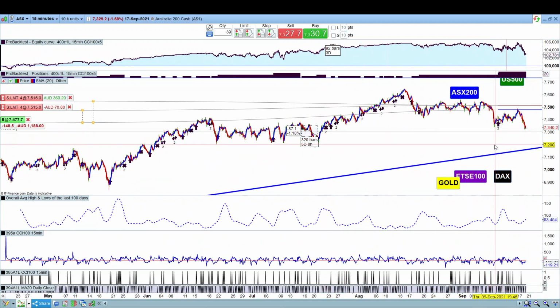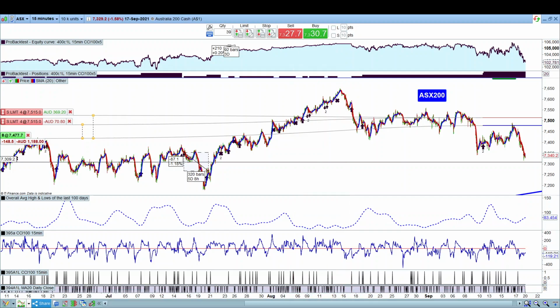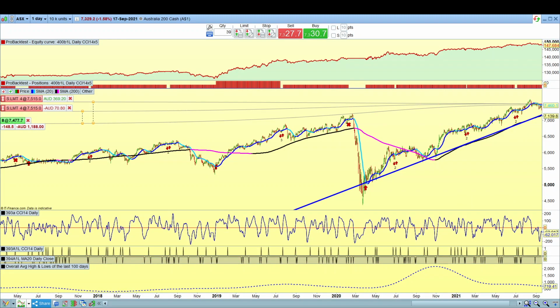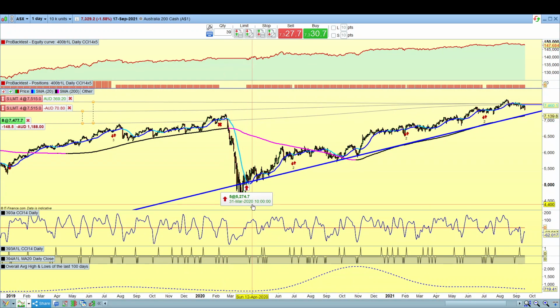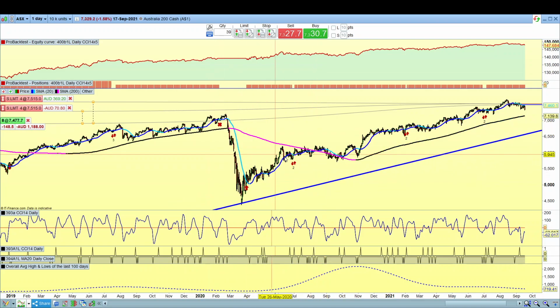Now, I've drawn a resistance line or a support line there, and that's shown on the daily chart. That's what this looks like. So you can see here during the COVID outbreak, the price dropped dramatically, and it's been appreciating and rising steadily in line with this support line. If I remove that support line out of the way, you can see that that's also in line with this moving average 200. So it's tracking along that moving average 200.